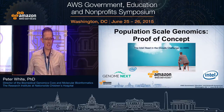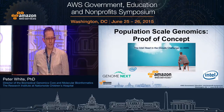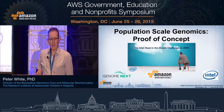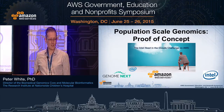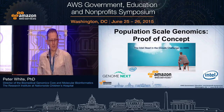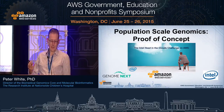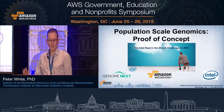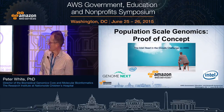So how does this tie into population scale genomics? Well, in June last year, Nationwide Children's, in partnership with JHC Technology, launched a new company called Genome Next, which is a genomic analysis software as a service company that provides a cloud platform for running genomic analysis, and Churchill was one of their flagship pipelines.